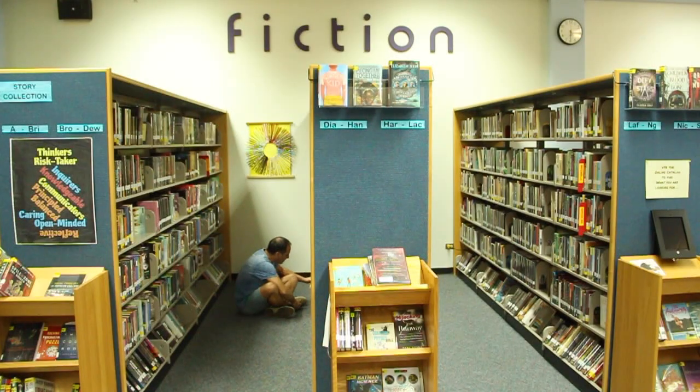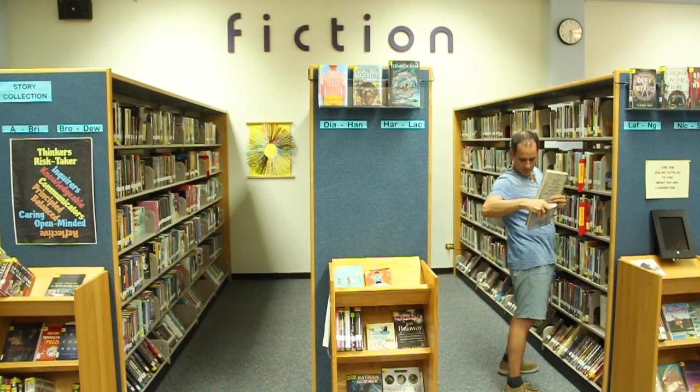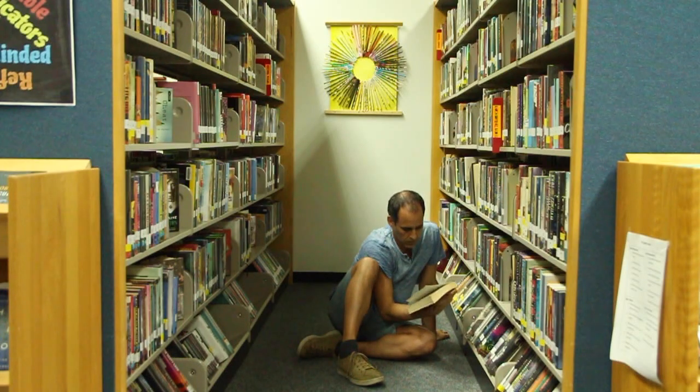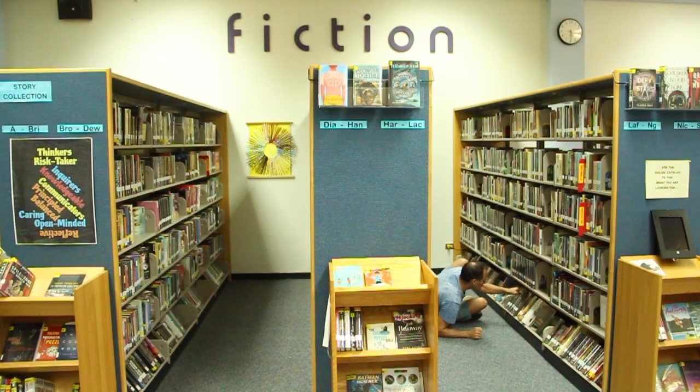Images and imagery is also a form of language. And as you walk down the aisles of a bookstore or a library and you see all of the book covers that are just begging you for your attention, calling you out, saying, pick me up, see what's inside of me, you understand the art form that goes into making a book cover.